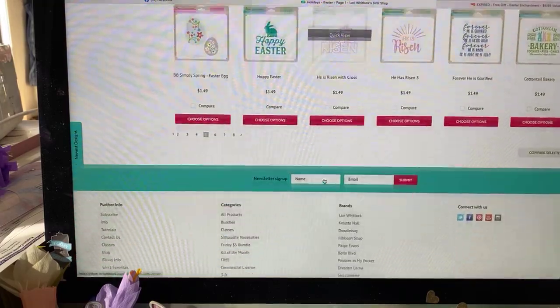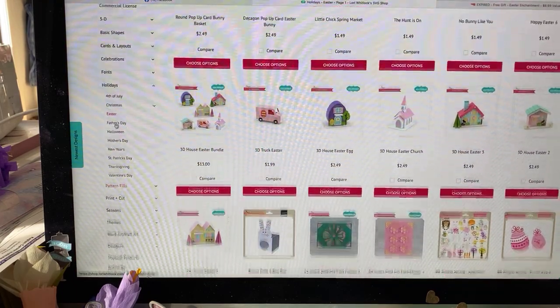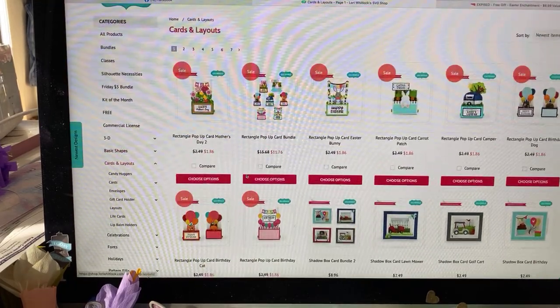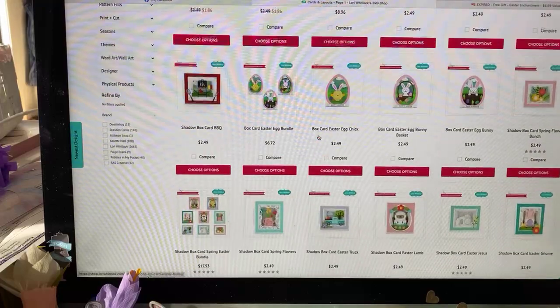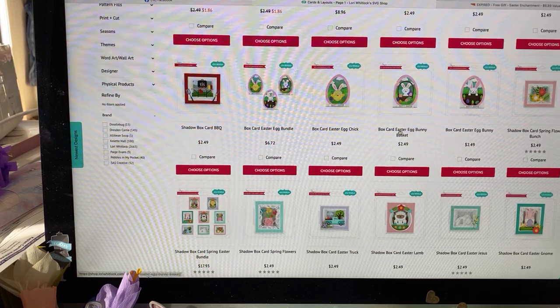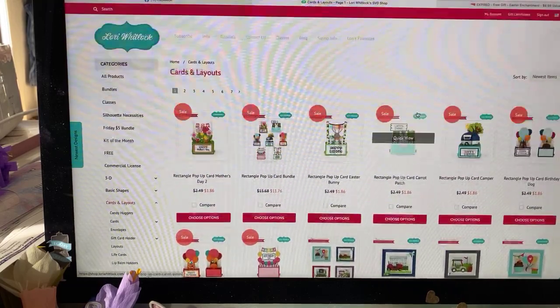These are all Easter cards. If you want to just see the cards, you would use the cards and layouts category. And this actually goes in order of when she launched them. So there are these shadow box cards. There are just regular box cards. There's all kinds of wonderful things.